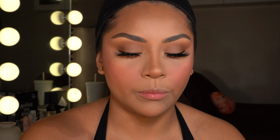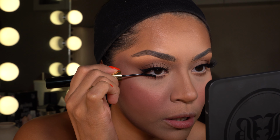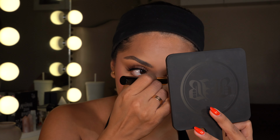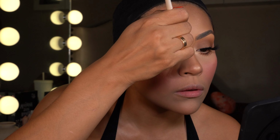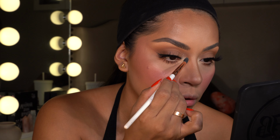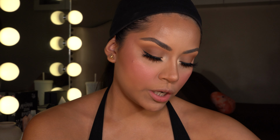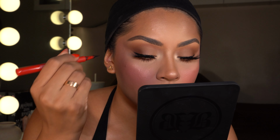So now for the bottom lashes, I'm going to take the Birdie Lash Mascara. So for the inner corner, I always apply a matte white shade. This is from the Laura Lee Whimsical Nudes palette. I love this shade here. It's the Cloud Blossom. It's so pretty. That's what I pretty much use for my inner corner. I don't use shimmer shades anymore.